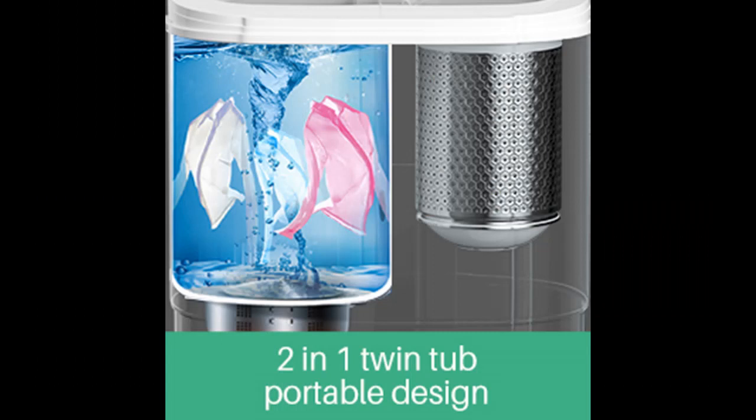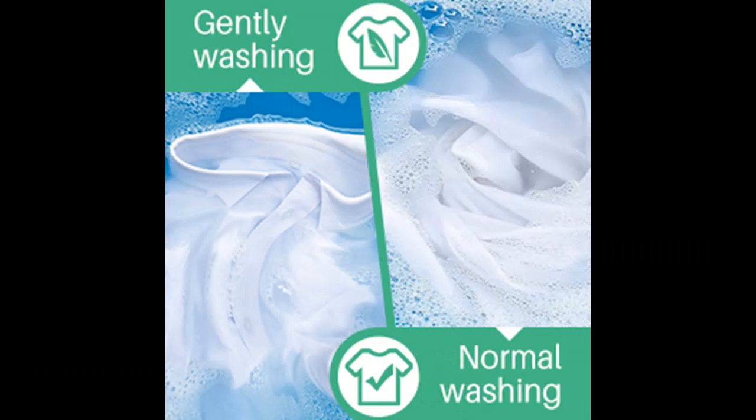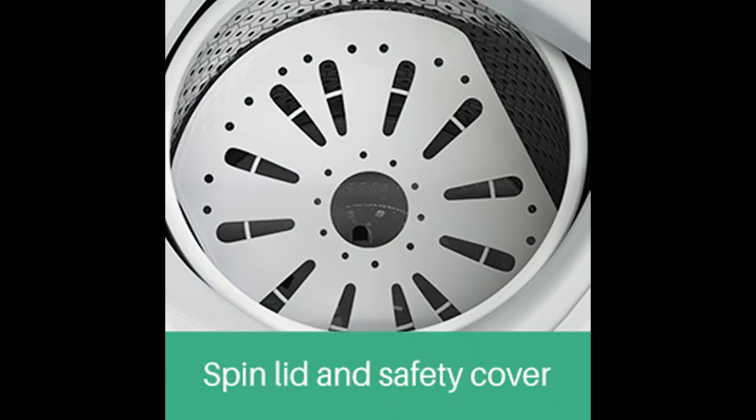Durable ABS material ensures this portable washer and dryer will not easily rust, and stays neat and clean. The light blue lid design allows you to see and monitor washing conditions clearly.